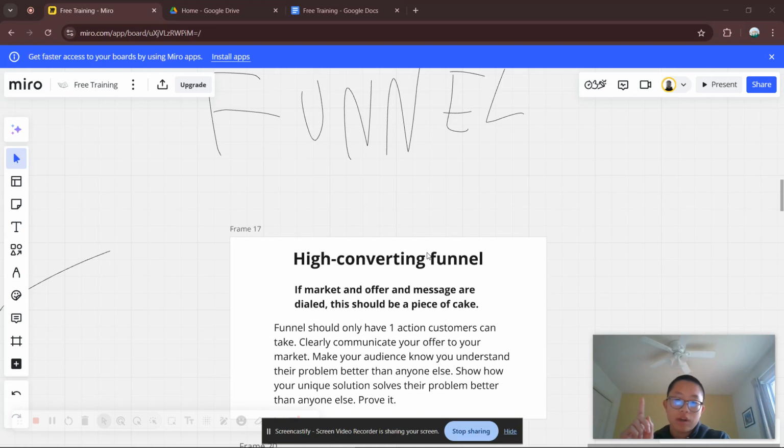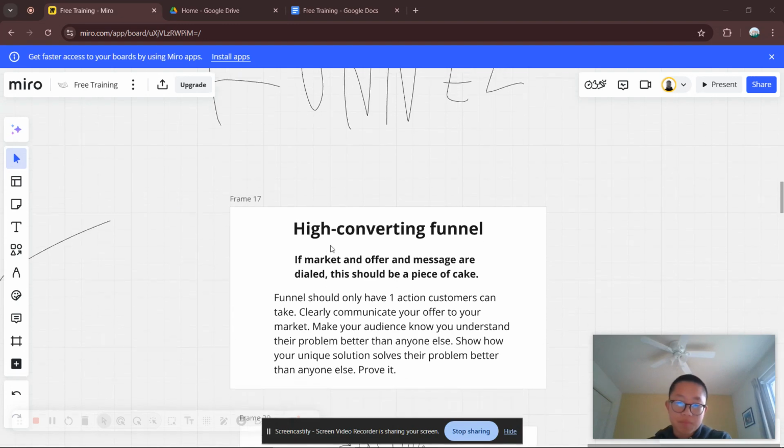Number one thing you want to do is to make sure they only have one action. Your customers only have one action they can do, which is maybe putting in their email, maybe it is clicking buy, maybe it's booking a free consultation, and that ensures that they're not confused as to what they're supposed to do, because if they're confused, then they won't buy. And number two, you just need to clearly communicate your market, your offer, your message. You just need to clearly communicate what we did in the past 3 modules, and it's really as simple as that.